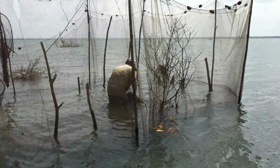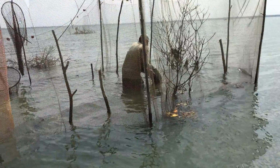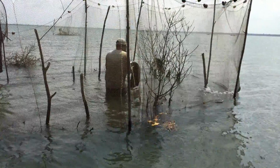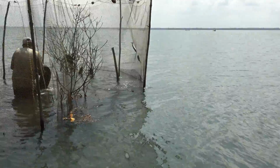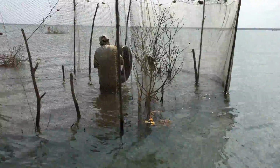Sometimes more. And how frequently is a brush park of this size going to be harvested? Once every 2 weeks? Yes, sometimes every 3 weeks, sometimes 1 month. Notice the fish jumping in the enclosure?